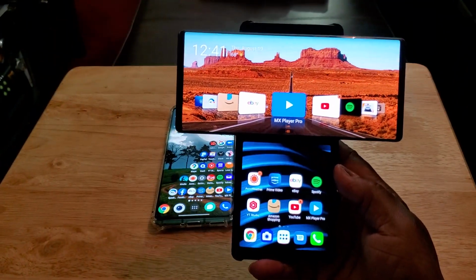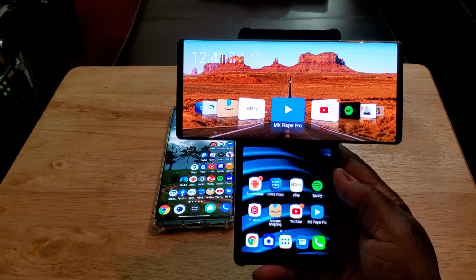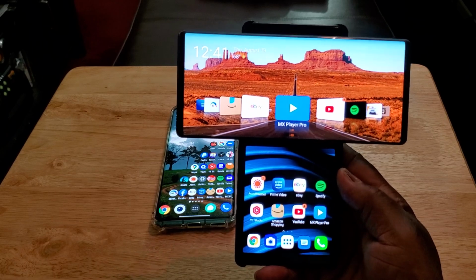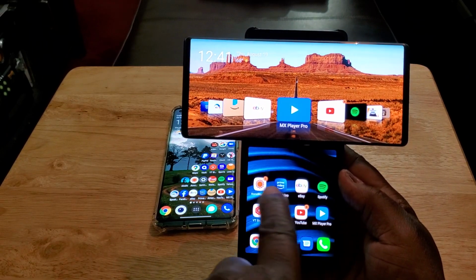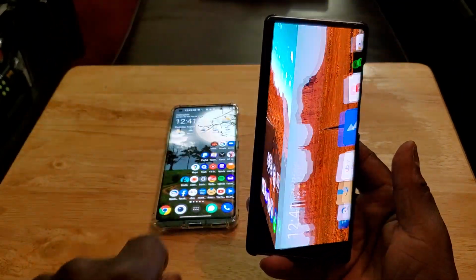This is why it's called the Wing. This is what separates this phone from any other phone that I have. There's nothing else like this. Like, this is just awesome. So this is that 3.9 inch GOLED display. And of course you got your main display up here.